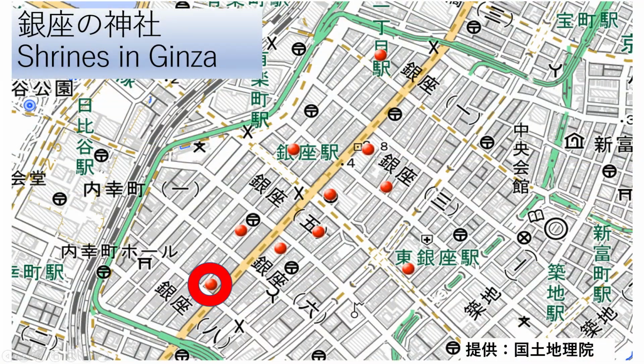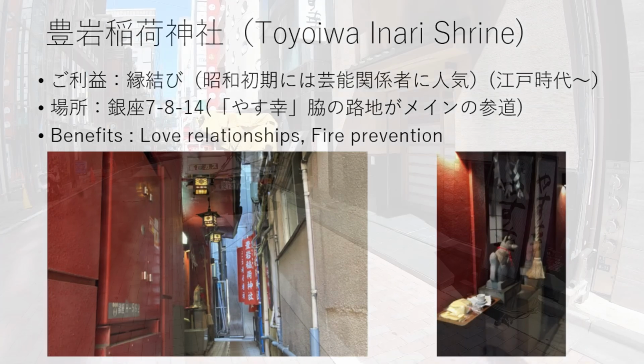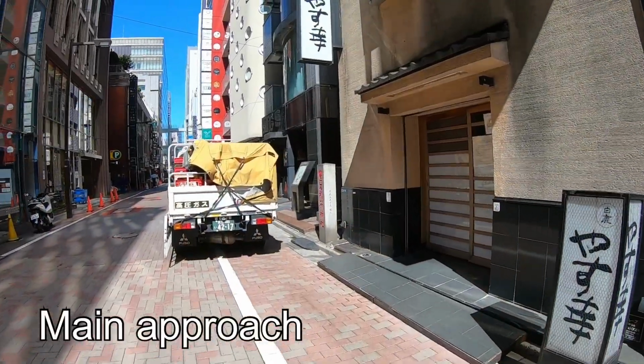The 9th shrine is also one of my favorites, named Toyo Iwa Inari Shrine. Its benefits are success in love relationships and fire prevention. This shrine has very unique approaches. There are three ways to get there. It's like a maze of Tokyo. We'll start from the main approach.